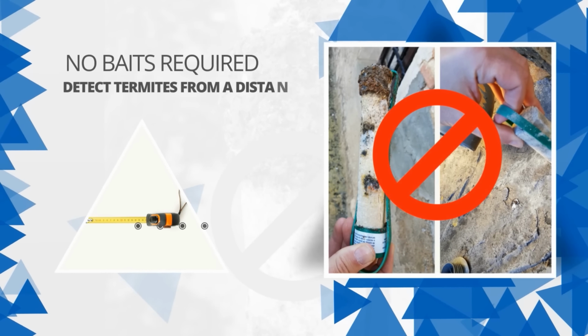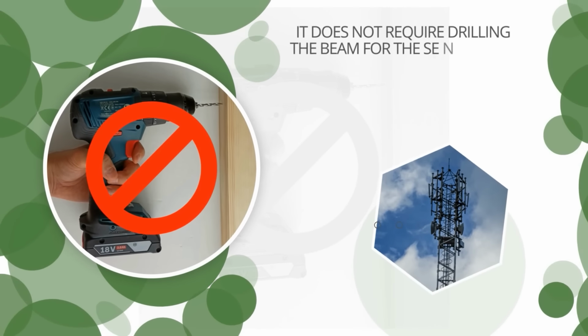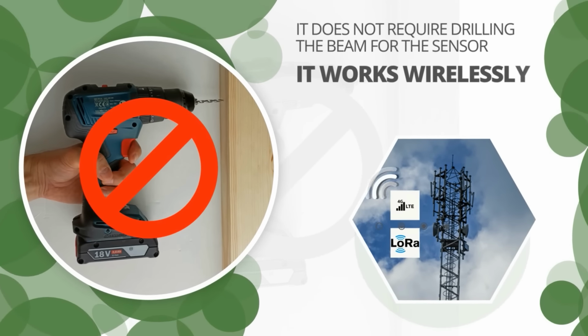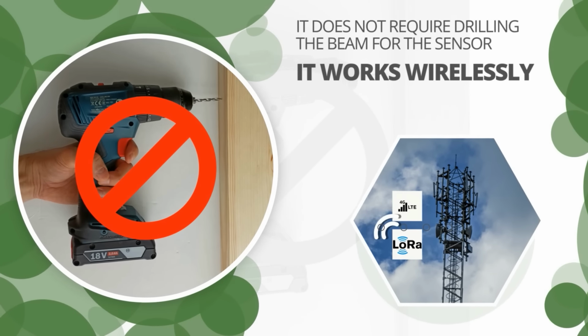No baits required. Detect termites from a distance. Our product is non-invasive. It does not require drilling the beam for the sensor. It works wirelessly in a LoRa network and is transmitted to the central platform through GPRS 4G modules.